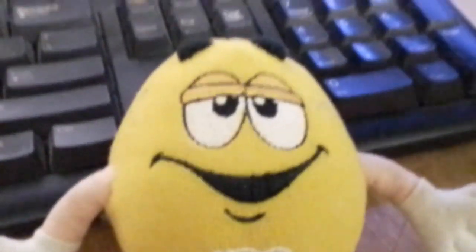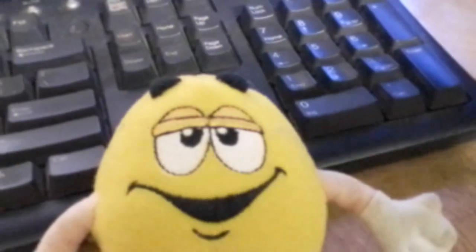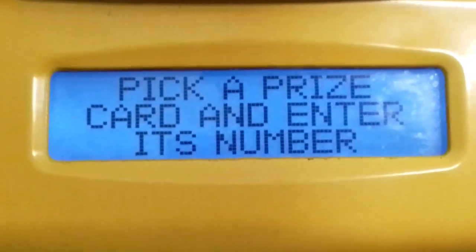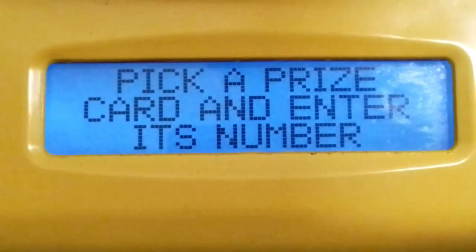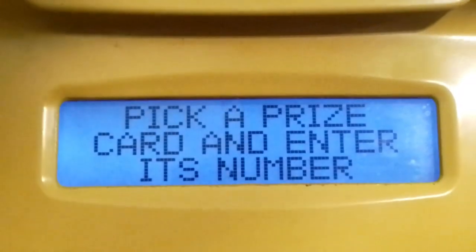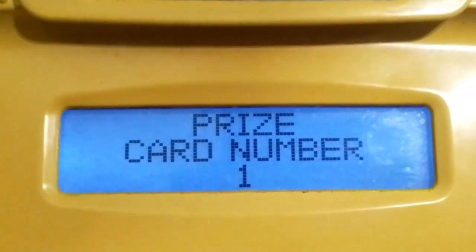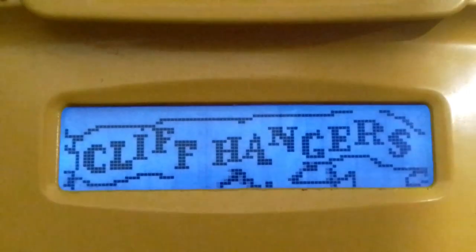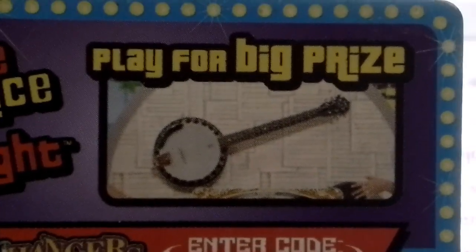Well, Yellow, you won the guitars. And now, let's see what we've got. The next prize, the second half of Centicol, is $138. Let's play a game. Cliffhangers. Playing for a banjo worth $1,719.